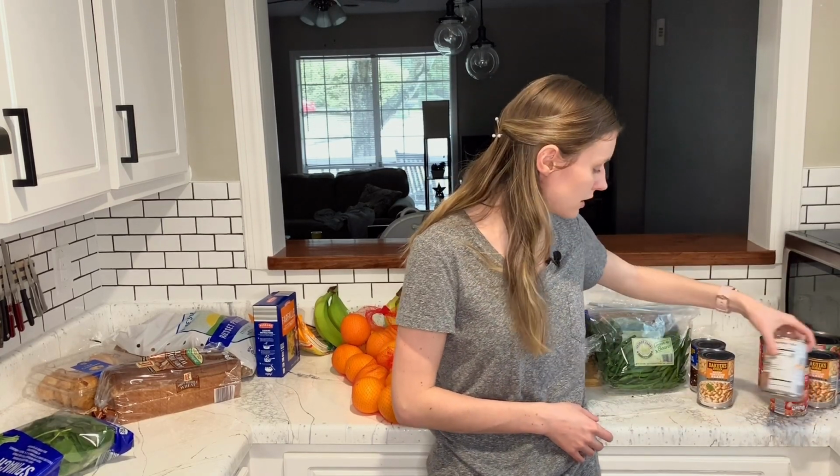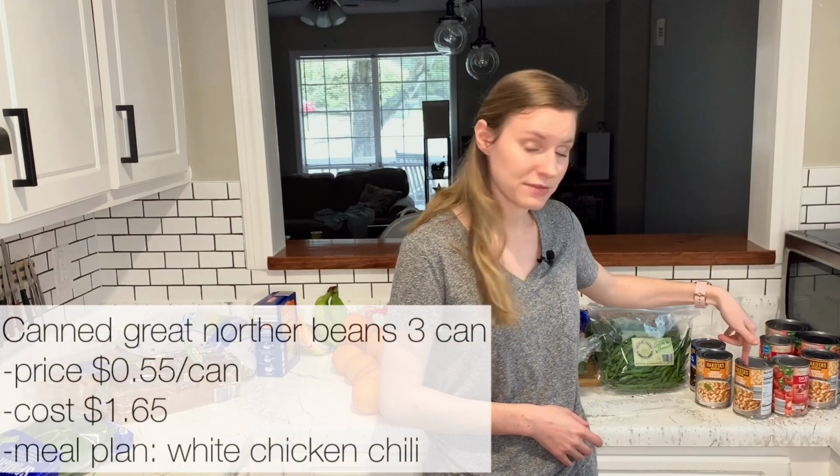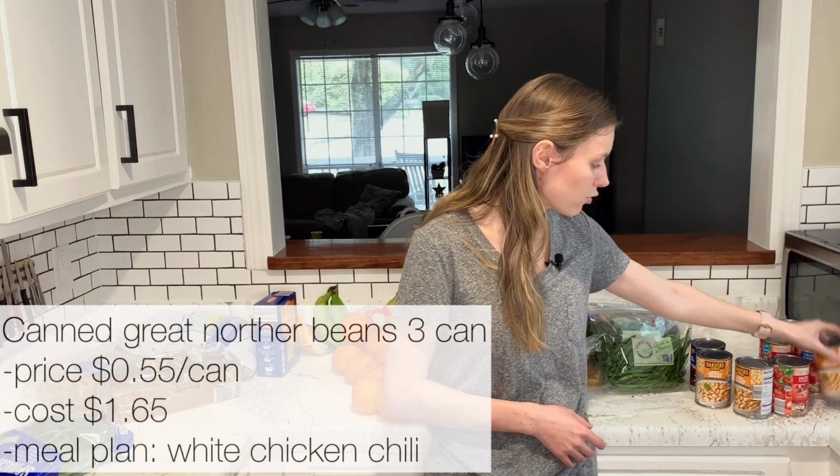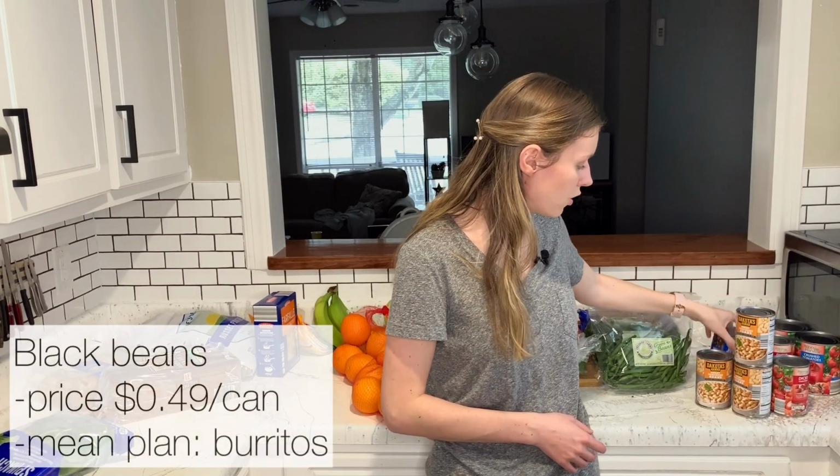So now lastly, we're going to talk about canned food. The beans right here are going to be used in chili. So we have the Great Northern beans. These are 55 cents a can. I have 3 of those. And then the black beans, which are 49 cents a can, I got 1 of those. This will be used in white chicken chili.